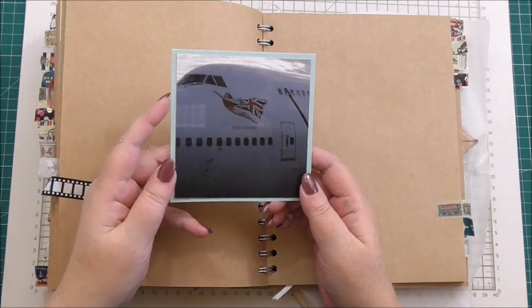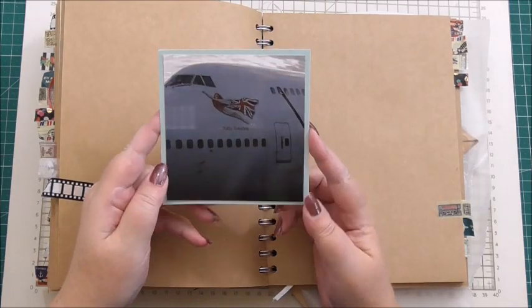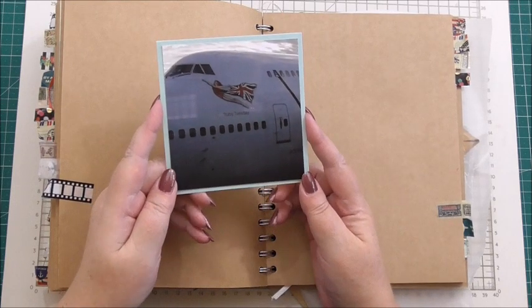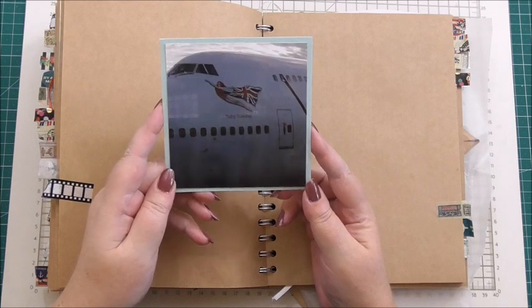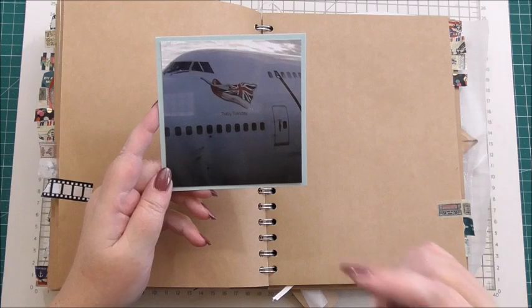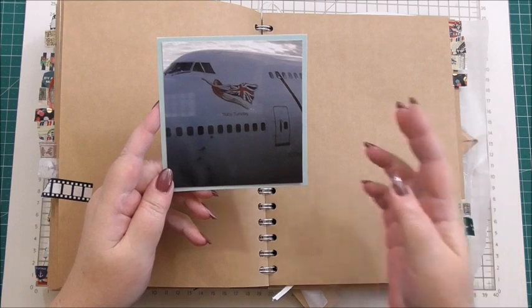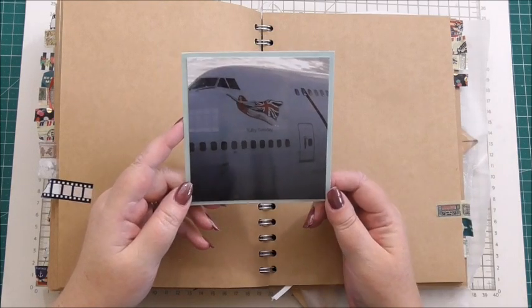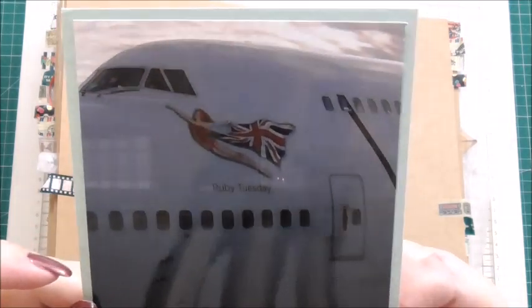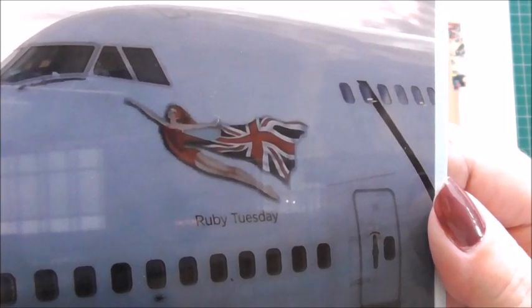Now, the photo that we're using, because this episode is called Plane Home and Tickets, quite explanatory. Our flight was direct from Atlanta to Manchester, and we flew home, funnily enough, in the same plane that we flew from Manchester to New York in. It's a plane called Ruby Tuesday, and wow, I just love that. You can see the reflection of my camera there. Look at that. What a great picture.